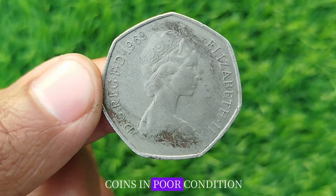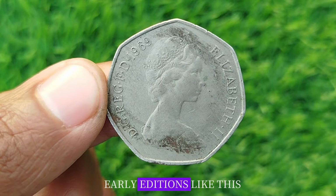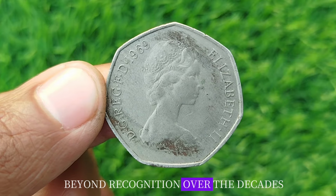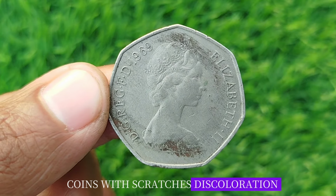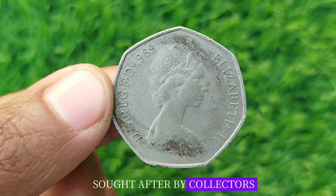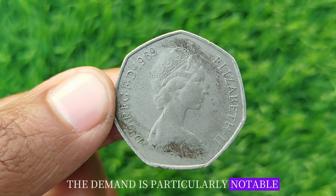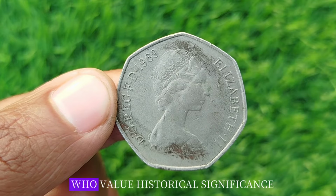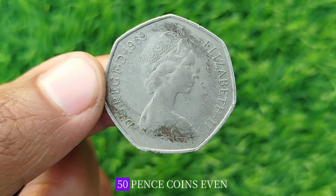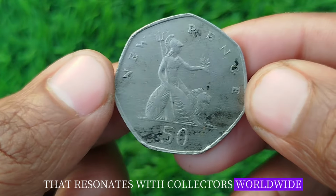One might assume that coins in poor condition are of little interest, but the 1969 50 pence coin proves otherwise. Early editions like this are increasingly rare, as many have been lost, melted down, or worn beyond recognition over the decades. Coins with scratches, discoloration, or other damage may not fetch as high a price as pristine examples, but they are still sought after by collectors who are interested in filling gaps in their collections or completing a chronological series. The demand is particularly notable among UK coin collectors and numismatists who value historical significance over perfect condition. Because this coin represents one of the first decimal 50 pence coins, even a well-worn example holds a story of Britain's monetary evolution that resonates with collectors worldwide.